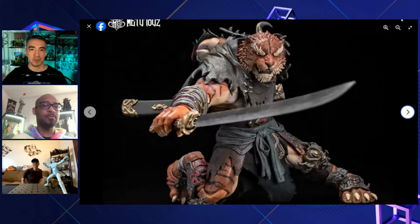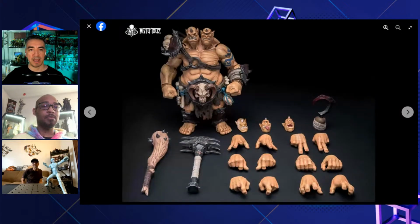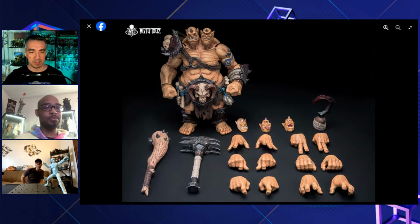But yeah, so this is MetyToyz, and speaking of MetyToyz, sticking with our last smaller scale figure, going from the tiger to the ogres. So we have the MetyToyz Ogre Warriors. That's crazy. There's two versions, a yellow and a blue. We're looking at the yellow here, of course. These are going for $118 to $132 USD, set to come out at the end of this year to Q1 of 2026. This comes with 7 pairs of hands.